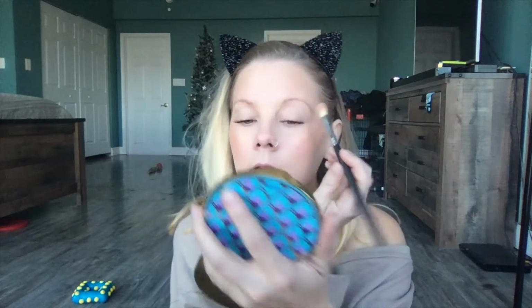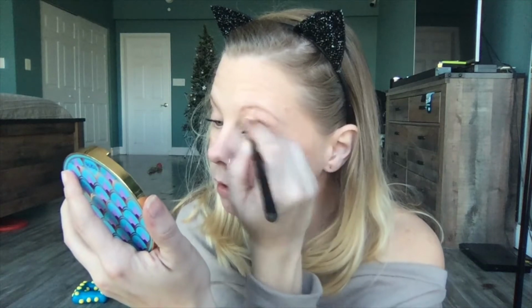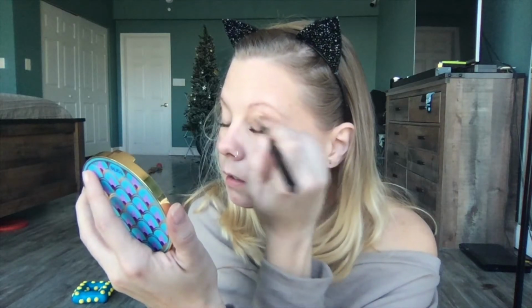So for the eyes, I'm just going to do something simple. I'm going to go in with Tiki in the crease, I guess, because it is the only matte shade in here. So again, I'm going to go in with the shade Tiki, which is the only matte-ish shade in the palette. Let's try to apply Tiki. Okay, it is showing up a little bit, but maybe it's buildable. It's kind of too light to be a crease shade. I don't know if you can see that. It's very, very light.